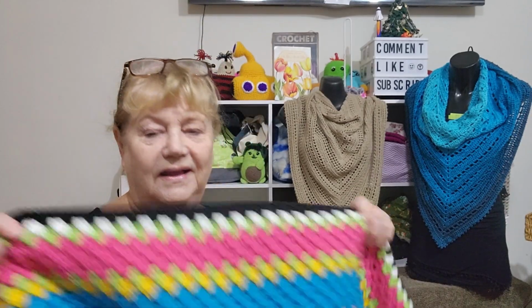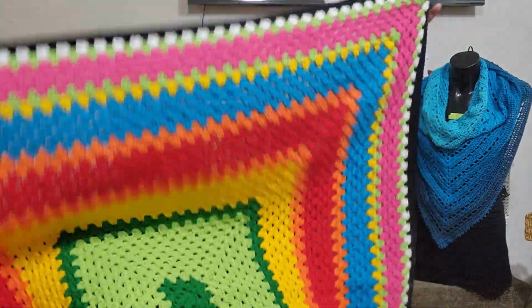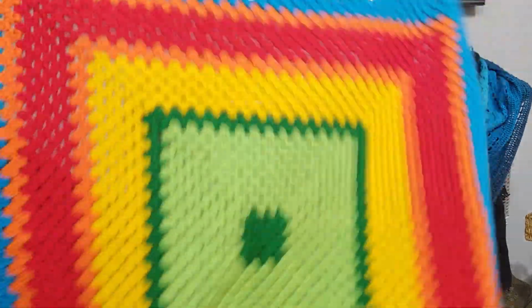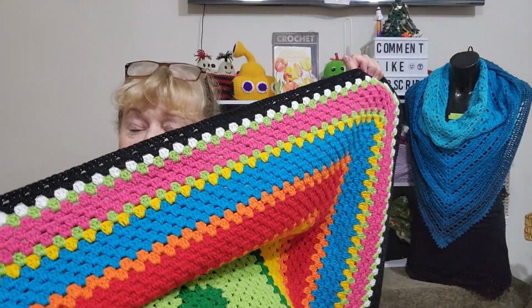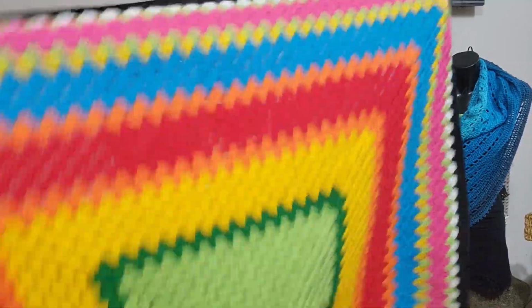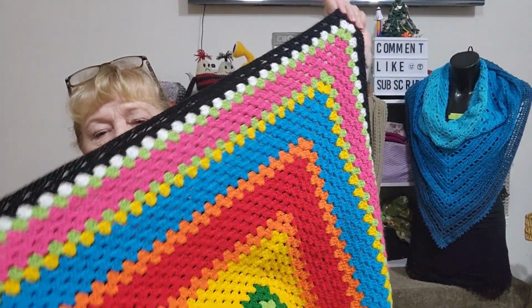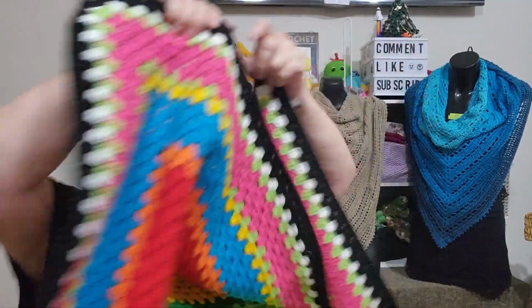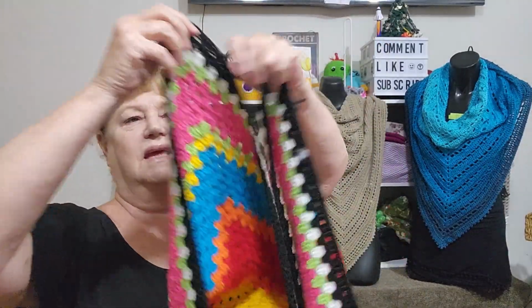For my blanket that I was doing, I added a couple of colours. I added a bit more green, and then I added a border of white and black, because when I looked at my granny square blanket, I thought it looked like a very large licorice allsort, or licorice lolly that you have. They're called licorice allsorts here. I don't know what they're called in the US. I know they're called that in the UK, but that's why I decided to add a white and then a black border. Just kept going around.